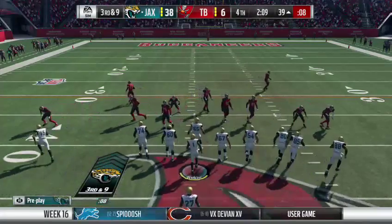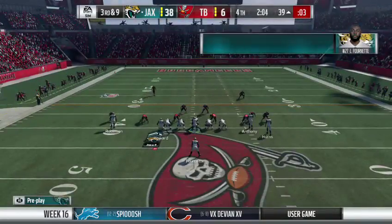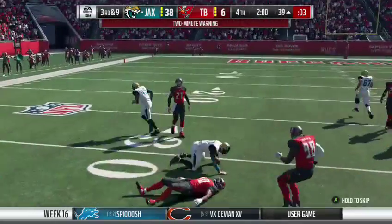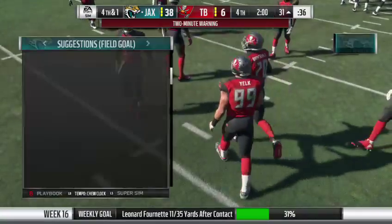This is what happens sometimes when you abandon the running game. It's hard to get back to it because once guys get out of that mentality of firing out and hitting people, it's hard to get them started again occasionally. And this time, not quite to the 30. It'll be down at the 31-yard line.